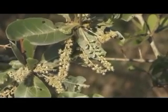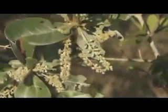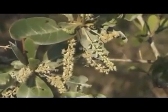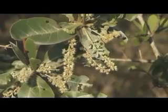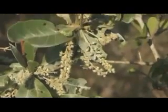I mean, here's a plant that technically nothing really should eat because it's very high in tannins. The leaves are a little bit velvety, yet elephants do eat them. They get to the roots, they get to the bark, and they will eat leaves, but not in great numbers. They do eat leaves a little bit.